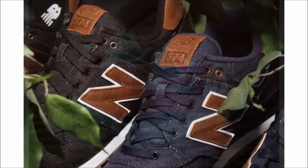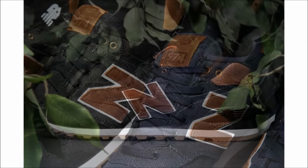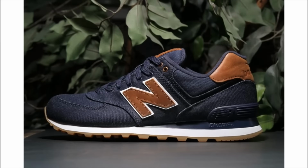These next two pairs are the New Balance 574 15-ounce canvas pack, and I'm kind of feeling them. Both pairs are built using a heavy-duty 15-ounce canvas material in black or navy, with brown leather accenting found on the tongue tag, the New Balance end branding, and heel tab, with both pairs coming with a matching gum bottom. I think they're very clean and they're surprisingly affordable. Both pairs are available today for only $77 retail.